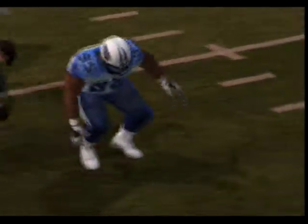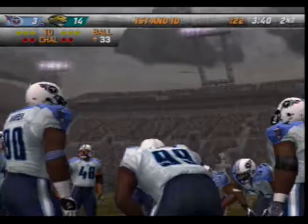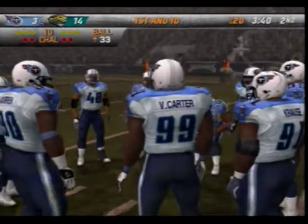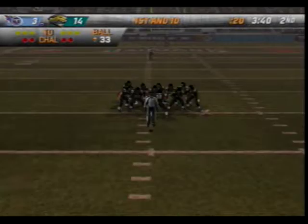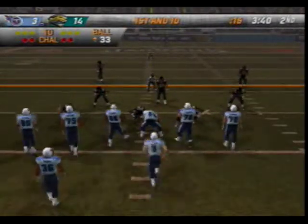And the key to that fumble was that the quarterback didn't have good possession of the ball. He has to either get rid of it quicker or tuck it in and take the sack. But you have to hold on. So they have first and 10 here. On the 33-yard line.